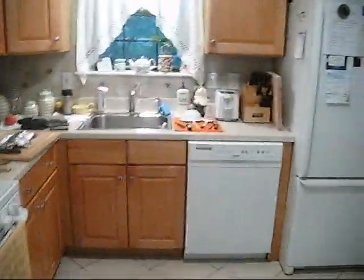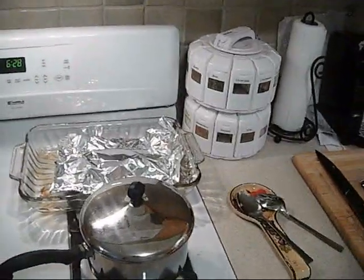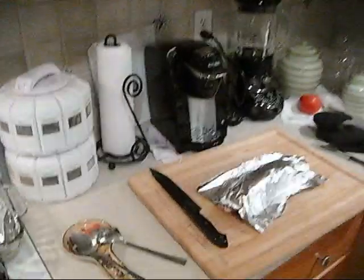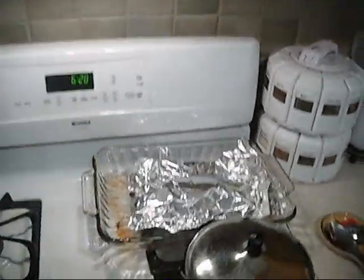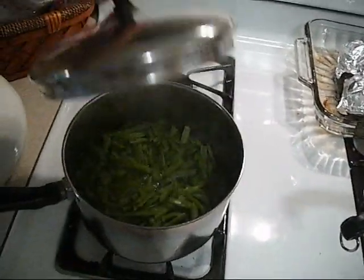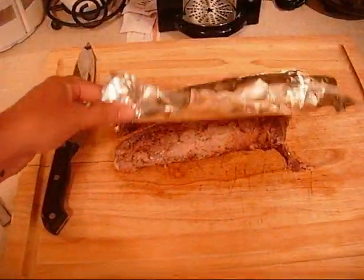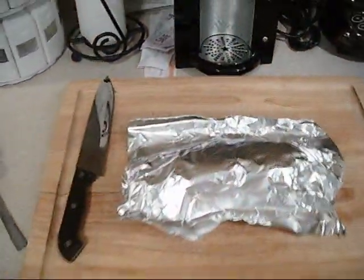This is my kitchen. I love my kitchen, I really do. I spend a decent amount of time in here. This is tonight's dinner that my mom just made. I make dinner sometimes, but not tonight. We have baked potatoes. They're chilling in the oven. And these are string beans, French cut string beans. And these are apples, with a sauce that we put on top. And this is a pork loin. It kind of looks not so appetizing, but it's really good.